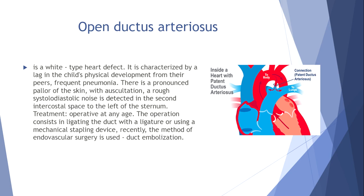So through catheterization of the femoral vein, we go to the open ductus arteriosus and leave a special stent which blocks this passage.